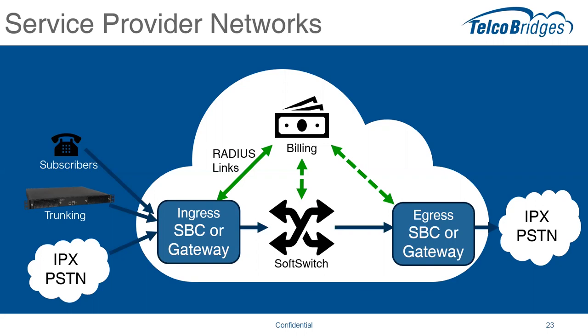Across the top, you see here, is where the billing system fits. In general, our experience is that at the point of ingress, there would be a RADIUS link to a billing system. And this is where much of that decision-making we talk about and will demonstrate here happens. There are other places. It could be integrated with a soft switch, or it could be integrated with the egress SBC or gateway. But the point is that the billing system and these SBCs or gateways play an important role in routing and managing the traffic and tracking the customer spend.